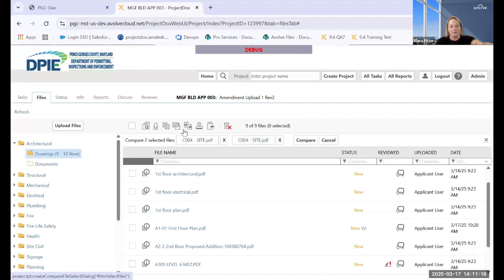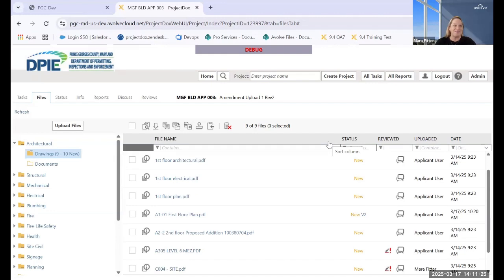Okay. So that is comparing any two files from across folders and across projects. Again, I'll just mention you must have at least view permissions in order to be able to do that in a project and in a folder.